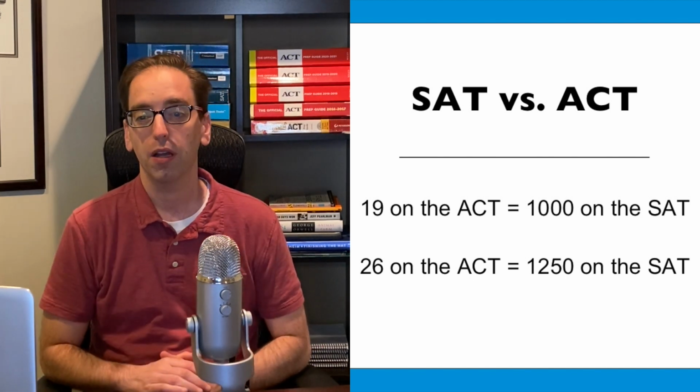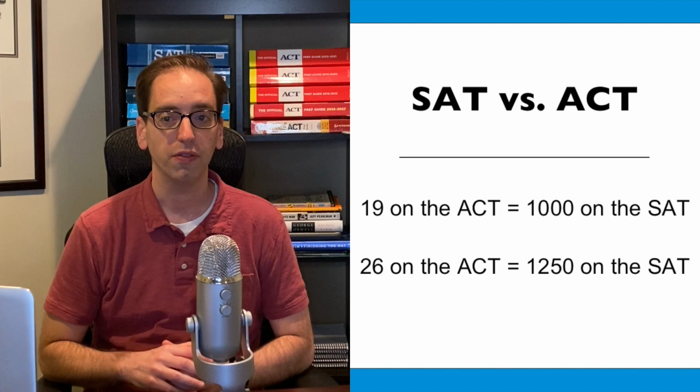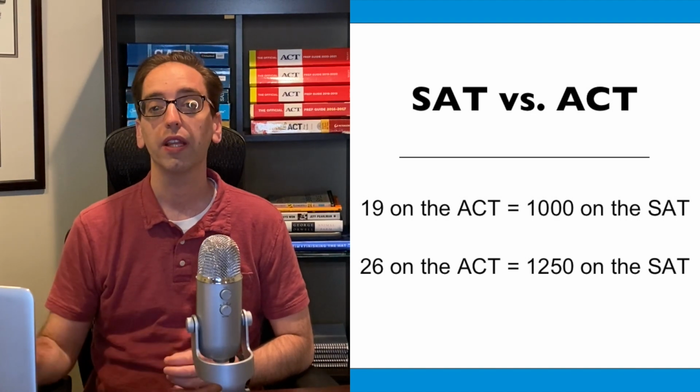Now, these are not exact numbers, and they update the tables every so often. Give them a web search to find the latest version that you can. Still, it is a very valuable tool to check how your practice SAT numbers compare to your practice ACT numbers. The concordance chart is a great way to help you decide which test you want to think about.